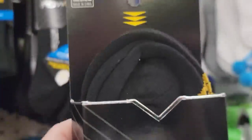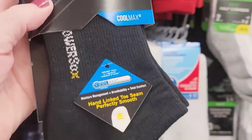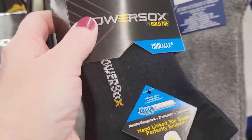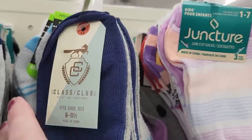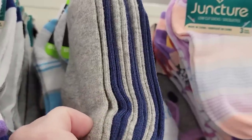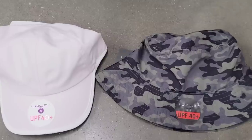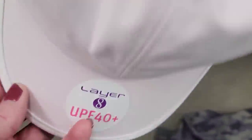Here we have a three-pack of Black Power Socks by Gold Toe. Now these retail for $13. They come in the size medium, large, and extra large. I think these are really cute. This is a six-pack of kid socks in the color gray and blue. Great deal for $1.25.